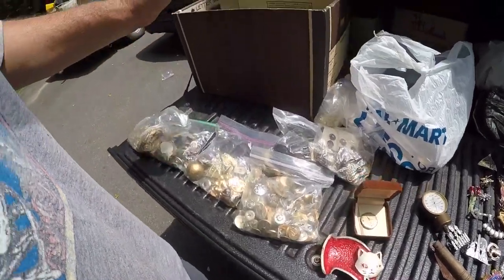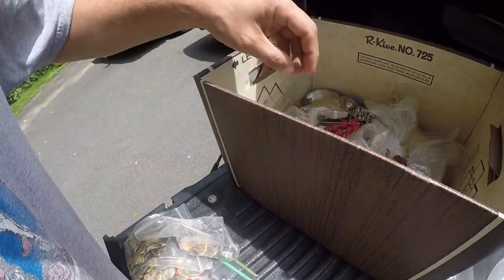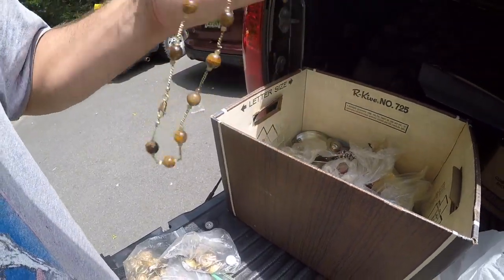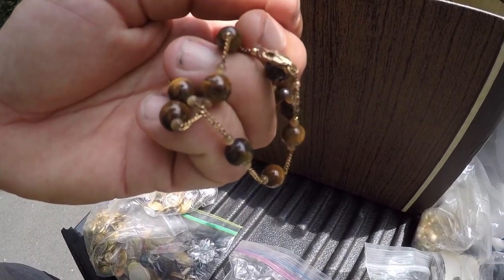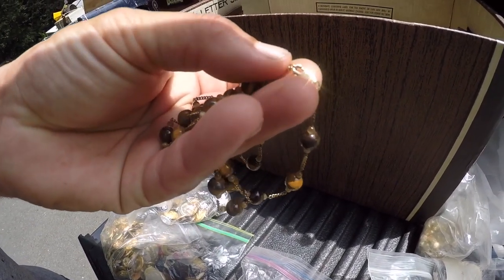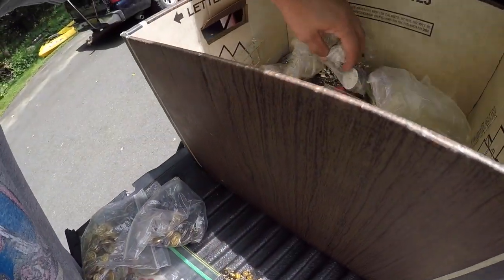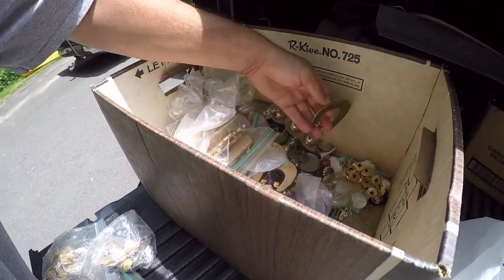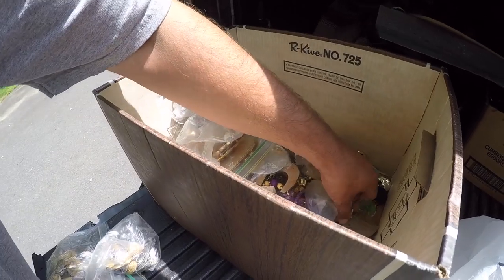I'm trying to think. At the end, I bought this box of costume jewelry parts and buttons. There is a lot of stuff in here. Like here is Tiger Eye and gold filled. Pretty sure it's gold filled. That's what it says. It'd be funny if it was gold. Gold filled necklace. I know I saw some pins, a little bit of everything. I'm going to make a bunch more costume jewelry lots for eBay.